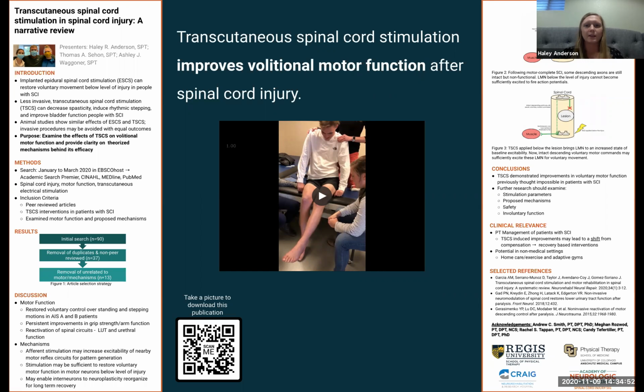And also, in terms of feasibility for a clinic to have this sort of therapy, TSCS is cheaper, easier to apply, and less invasive than ESCS. It's analogous to a normal stimulation unit, especially as they are developed further in the future.